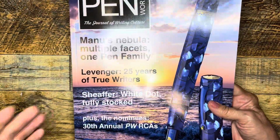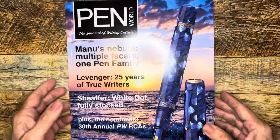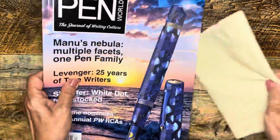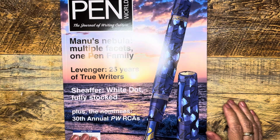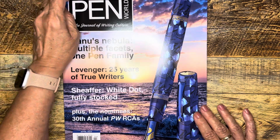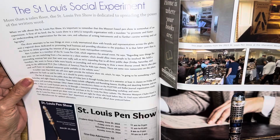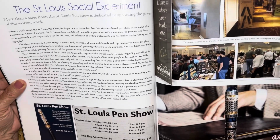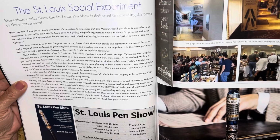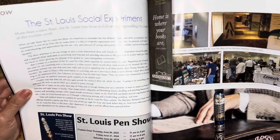And then they were giving away samples at the pen show of the Pen World magazine. I picked this one up. This is April 2024, so it was the most current issue they had. And I was just paging through it a little while ago and noticed that there was an article on the St. Louis Social Experiment, all about the St. Louis Pen Show. And it says here that it's dedicated to spreading the power of the written word.